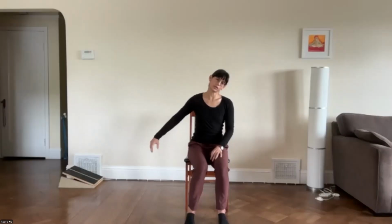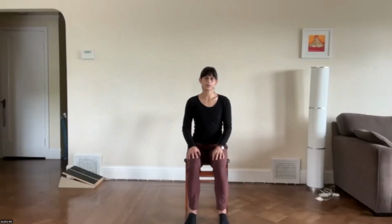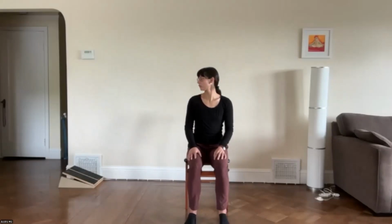And if you find a really interesting spot as you rotate, go ahead and pause, hold for an extra breath. And then bring your hand back to your lap, lift your head back up, pause for a moment. Do a few rotations, so a few shakes, no, looking right and left. And then we'll go to the other side.